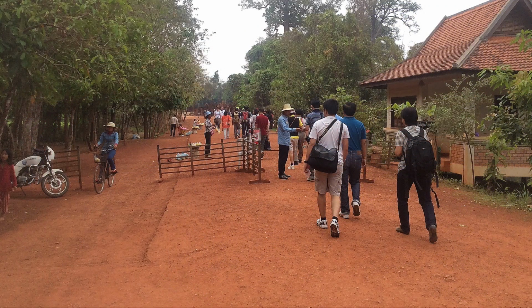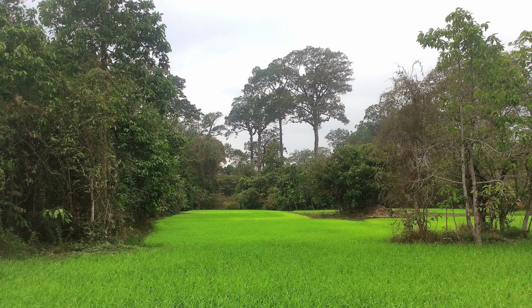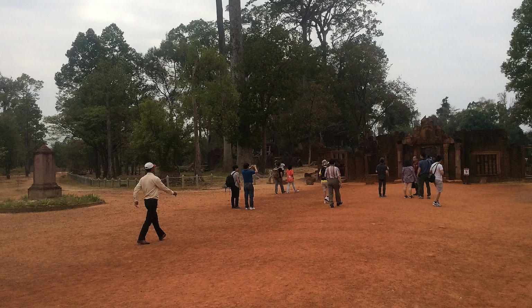After passing the stalls, you'll pass through the ticket checkpoint. From here it is a few minutes walk to the temple, so bring comfortable shoes. The scenery as you walk to the temple is amazing, especially in the rainy season nearing August and November. As there is not much shade when you go to the temple or at the temple itself, bring a hat and wear sunscreen. This picture shows the entrance to the outer wall.